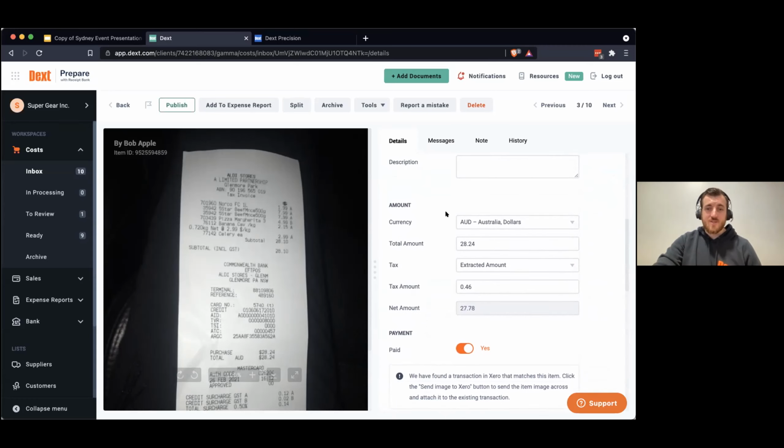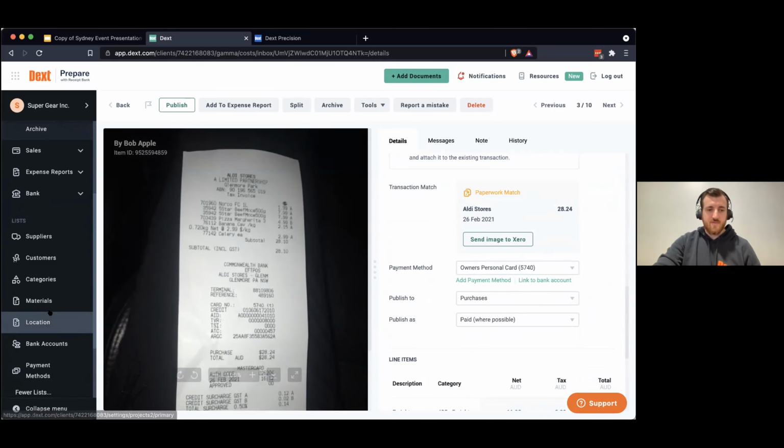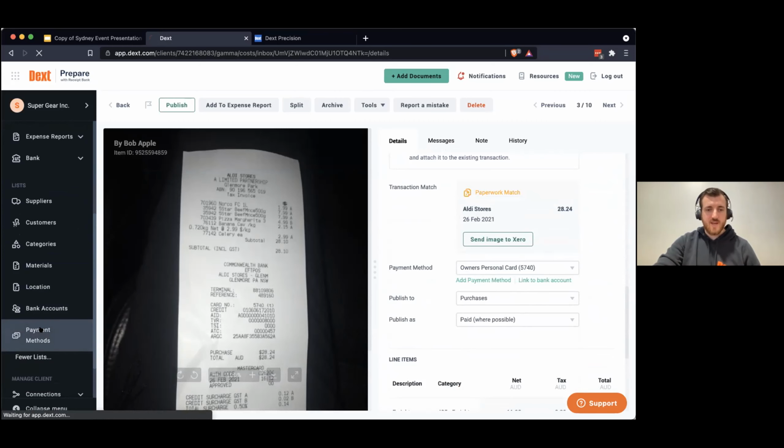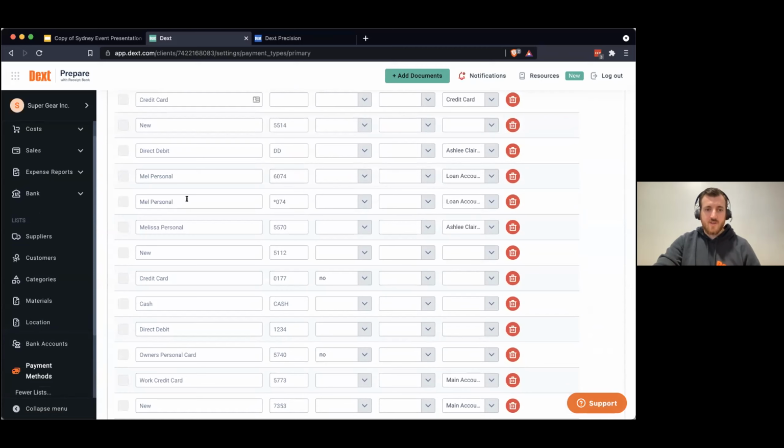But what we can actually do is extract the payment reference. So we can extract the card number from the receipt, and you can set up a totally separate workflow based on that card number. So if I wanted to, I could say, right, if ever I see the owner's personal card be used, so if I come into this payment method section here, if I know that the personal card's been used, I can direct the item through to a loan account, potentially in the general ledger that I set up, so that even though the item will go through the purchase section, I know that it's actually been paid out of a loan account, which I can then just clear at the end of every month.